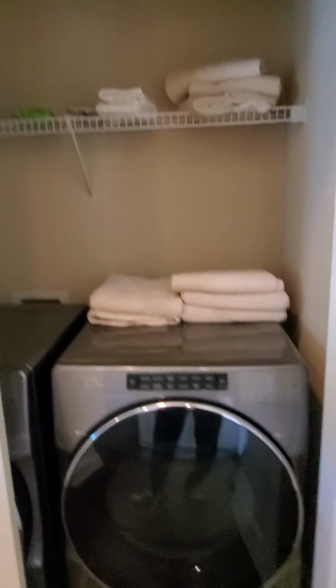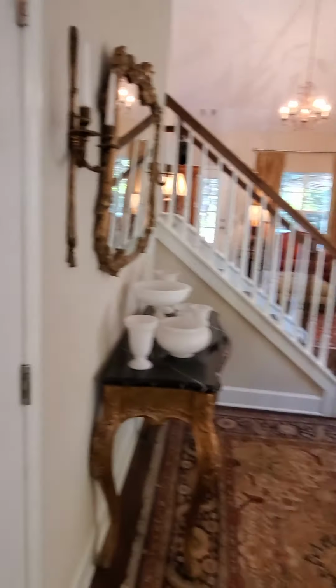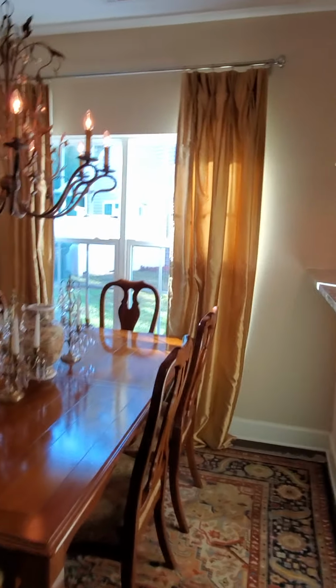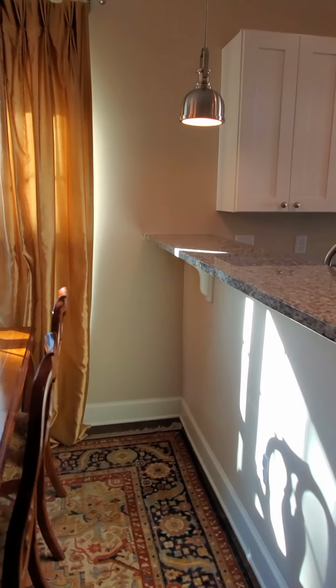You have a washer dryer closet here. I believe this should be your half bath. Sure is. So here's your casual dining room. And again, keep note of the seating space here for the bar.